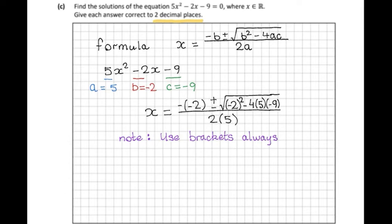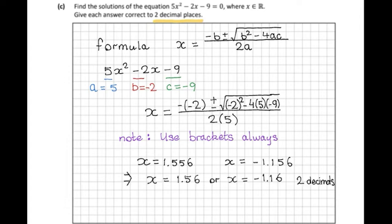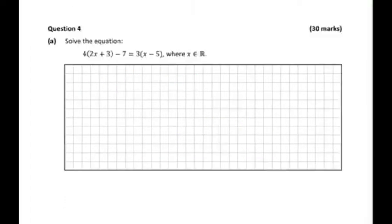Substitute everything into the minus b formula. Incorporate brackets when you're doing it to ensure that all the numbers will be worked out correctly with the calculator. We get two results here to 3 decimal places. We round the third decimal to give us 2 decimal places, and our two solutions are x is equal to 1.5 and the second solution.